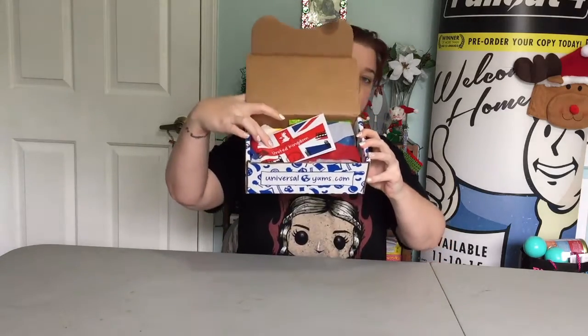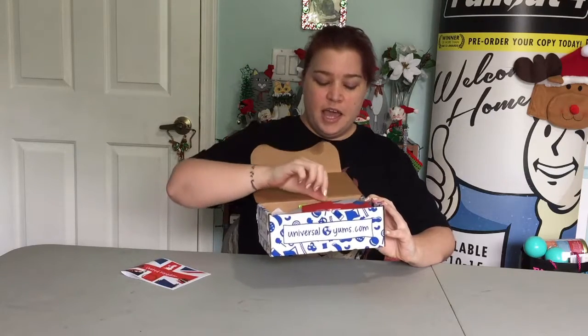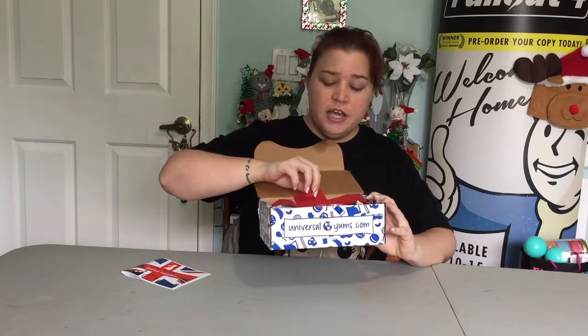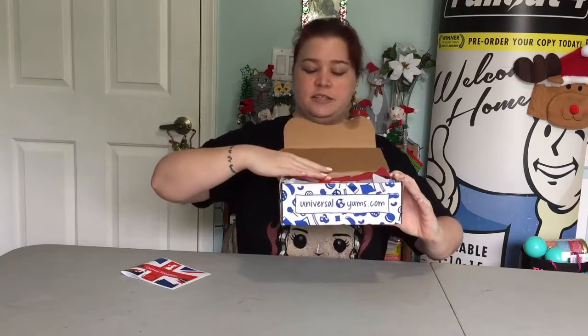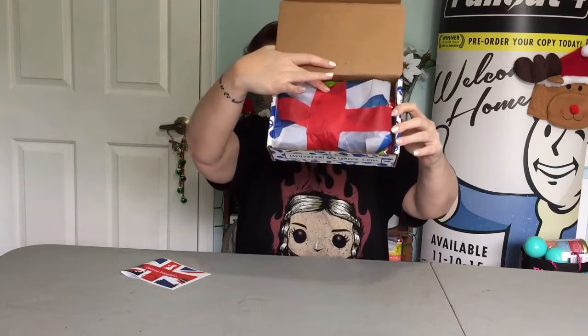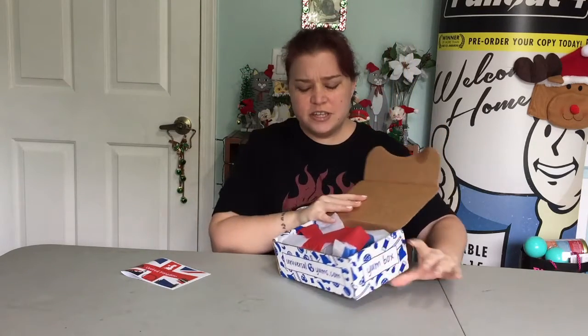December 2015, United Kingdom theme for the box. How adorable is that? And wait, there's more. So we have the information card about everything that's inside the box. And then the tissue paper inside, it got a little kerfluffled, but it is the Union Jack flag cut out of the tissue paper. How stinking cute is that?